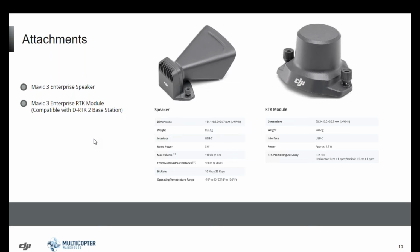But in terms of the speaker, how this will work within the app is you have a couple of options of how to play audio. You'll be able to speak right into the controller, which has a built-in microphone, and you would be able to broadcast that through the speaker. The second way would be to use text to speech. You'd be able to type in a message, select either a male or female voice, and have it play through the speaker just from the text you type in.